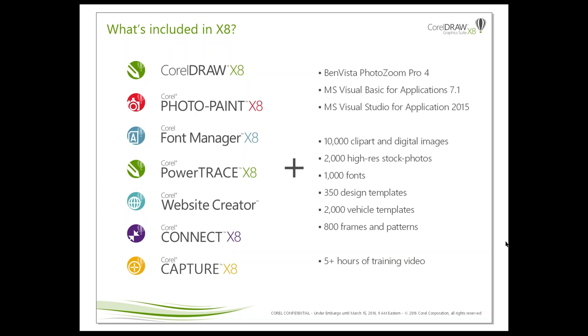Corel Connect enables you to find and search the content that you have on your hard drive, on your local network, as well as the content that Corel provides. We offer you over 10,000 clip arts and digital images, over 2,000 high-resolution stock photos, over 1,000 fonts, and so much more in CorelDRAW Graphics Suite, and all of this can be accessed using Corel Connect. Corel Capture also enables you to do screen captures, and then there's a lot more in CorelDRAW.